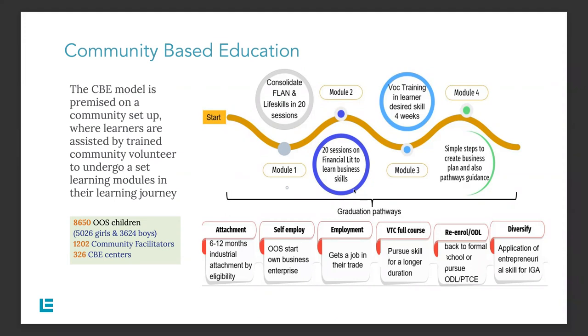And then module three was also a very critical module. So here we were allowing each learner to pick a vocational skill of their choice. And we would take them to a vocational training center, a government vocational training center, for a period of 4 weeks where they learn a specific vocational skill.